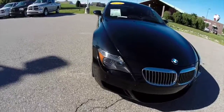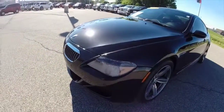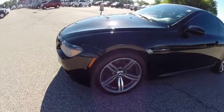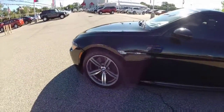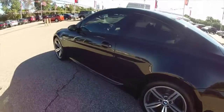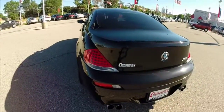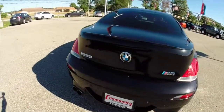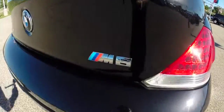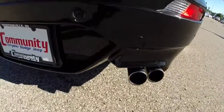Everyone. Today we're going to take a quick walk around look at this 2007 BMW M6. This M6 is painted black sapphire metallic. It has the full leather Indianapolis red and black merino upholstery. It is powered by a 5-liter V10 engine with a 7-speed DriveLogic SMG transmission.